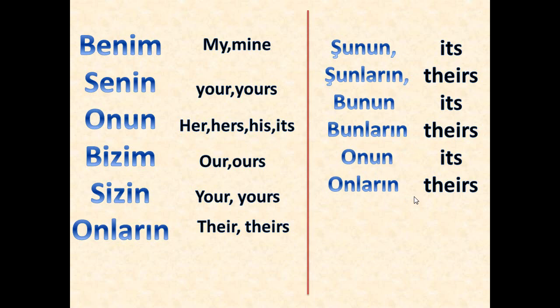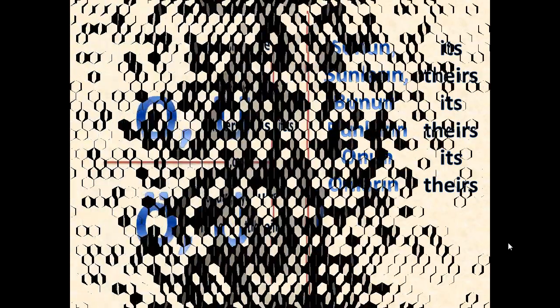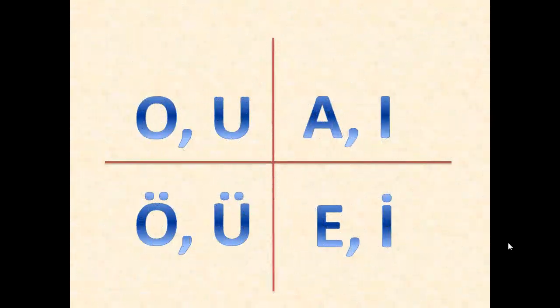I read them once more, but fast. Benim, senin, onun, bizim, sizin, onların, şunun, şunların, bunun, bunların, onun, onların. Please don't forget to take your notes and repeat all your notes once in a while, so you will master this. Practice makes perfect.